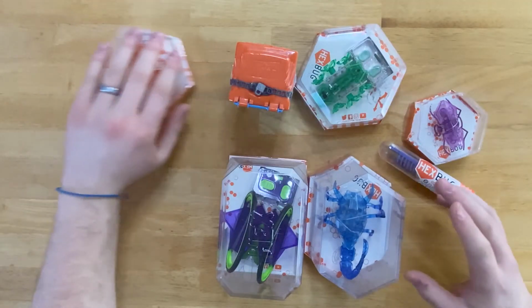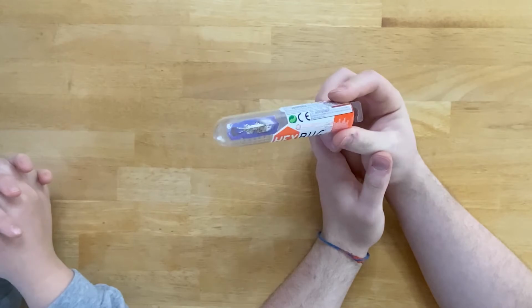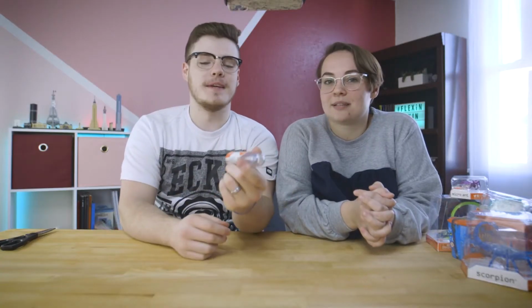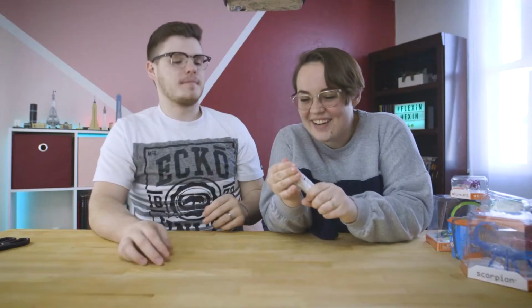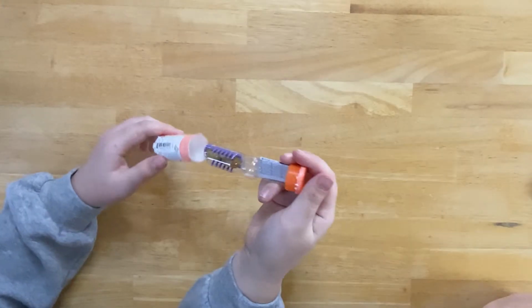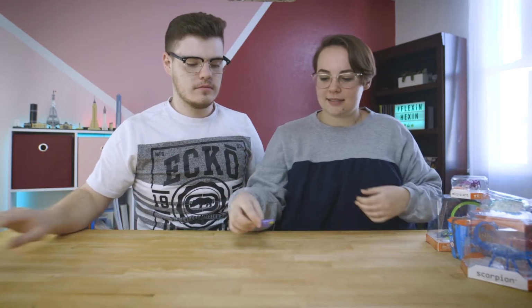We're gonna start simple here. Just the Hexbug Nano. Have you ever owned a Hexbug Nano before? No, I've never owned one. It is so weird to me. This is what introduced me to Hexbug when I was 10 years old. My parents put one of these little bad boys, I think they're like $5, $6 each at Target, in each of me and my siblings' stockings. How do I open it? Ooh. And here's our guy.